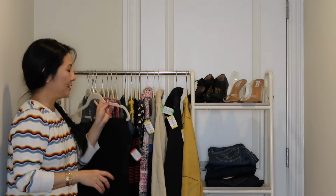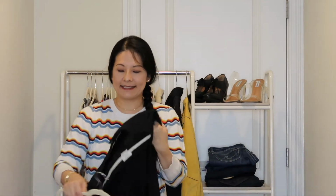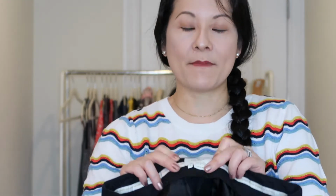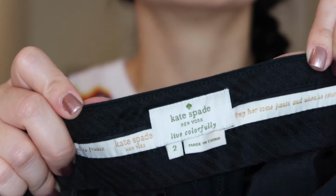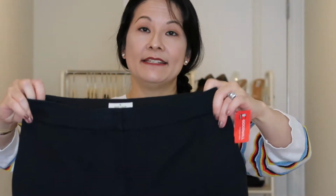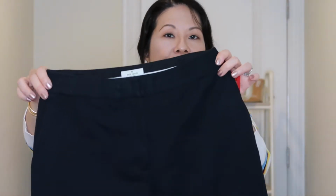Okay, so I'm going to move on to a pair of pants that I picked up. I wasn't sure how it would do, but I wanted to see how it would perform because I really love the brand, of course. This is a pair of trousers from Kate Spade. As you can see, it is a size 2, and it's just a cotton blend pair of crop pants, I would say. It's kind of ankle length pants in black. So I think this is a nice kind of career work look.